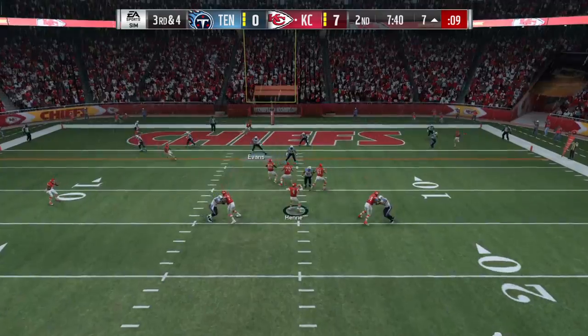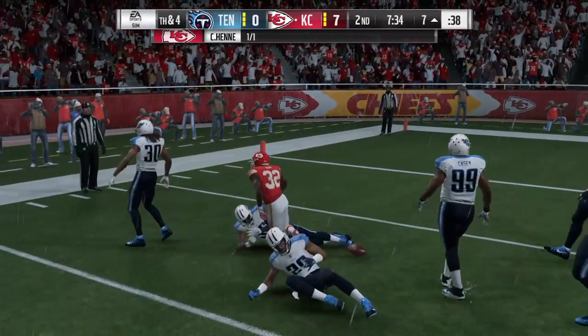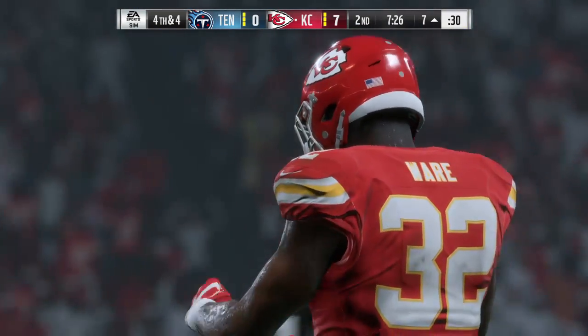The first throw for Henney, the veteran backup. Out to the flat. That's complete to his running back. Nothing doing on that one, and it'll be 4th down. They tried to swing it out left into the flat, but the defense, they were very principled there.